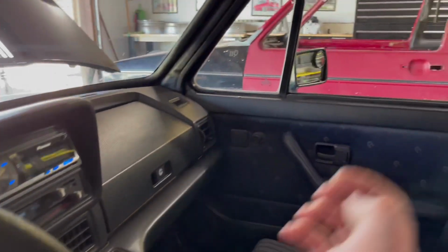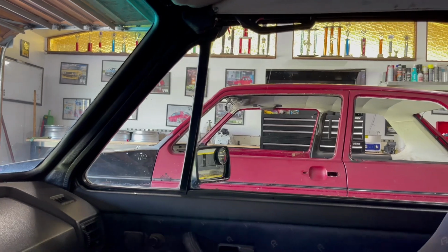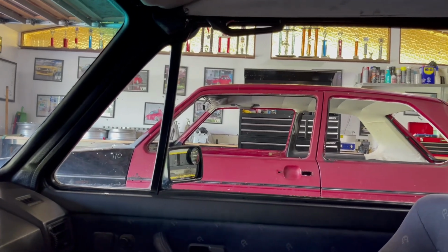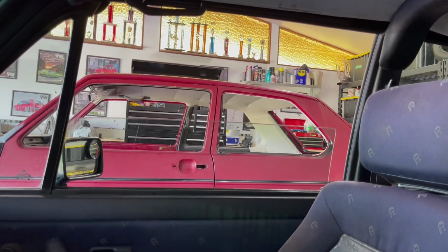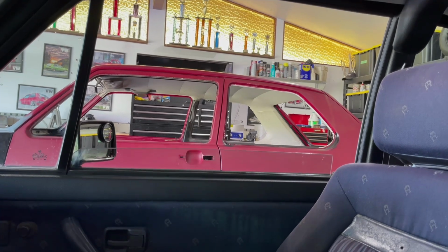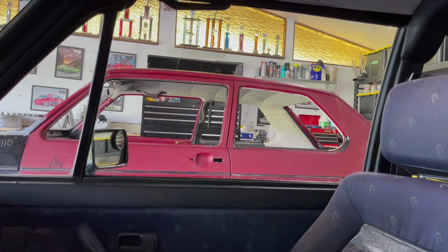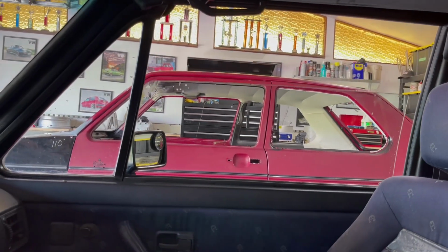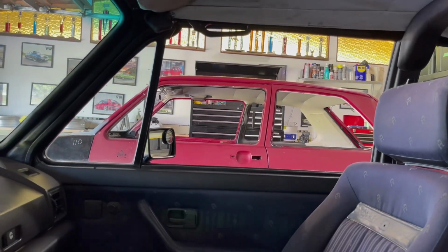Now let's try the other one. Oh, look at that, just sitting there chilling. Uh-oh. Oh, yeah. Scared there for a minute. That one's a little bit touchy. Something's a little bit interesting with that one. That one works though. Sweet. All right, let's get the roof down.